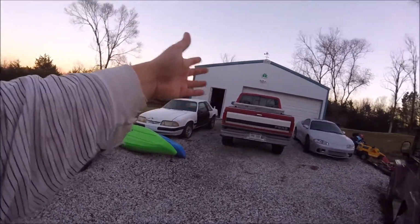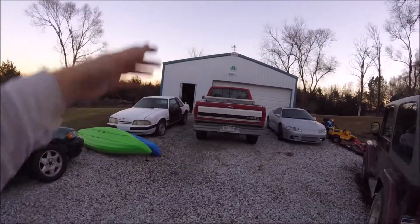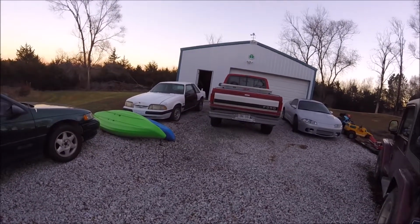And my trusty old truck just keeps on trucking along.